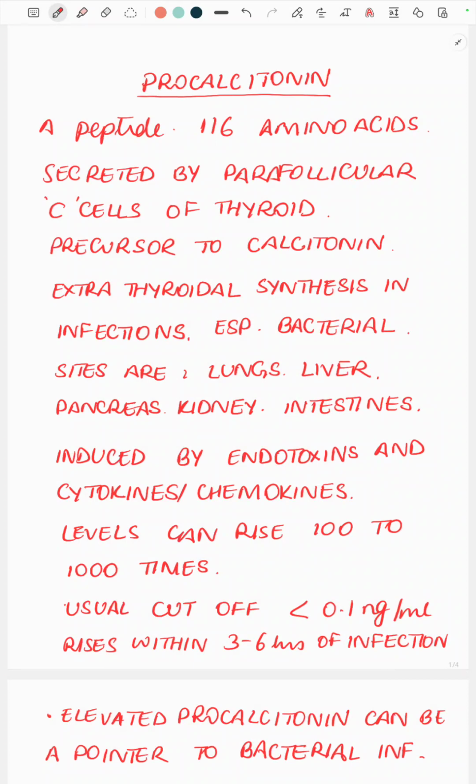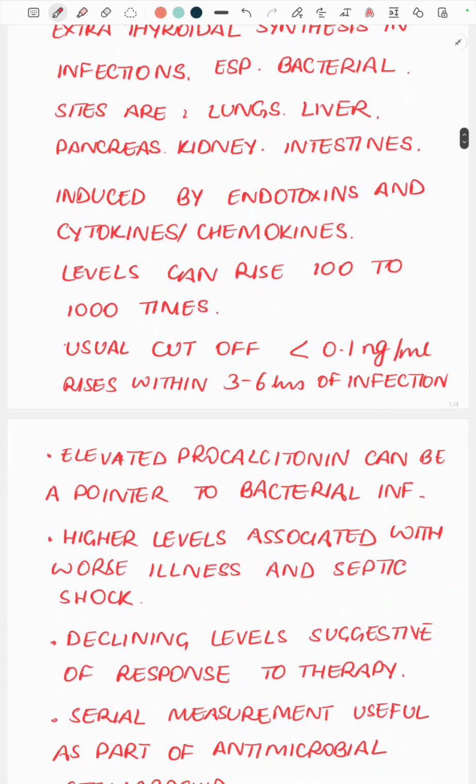In the presence of an infection, there is extrathyroidal synthesis, especially in bacterial infection, and the sites are lungs, liver, pancreas, kidney, and intestine. The production is induced by endotoxins and cytokines and chemokines, the most remarkable of which is lipopolysaccharide, a constituent of gram-negative bacteria. Generally, the elevation in procalcitonin is very remarkable in severe gram-negative infections as compared to gram-positive infections.